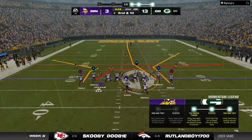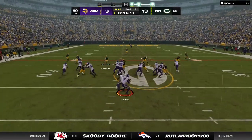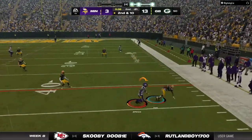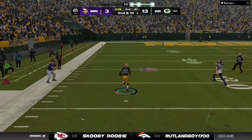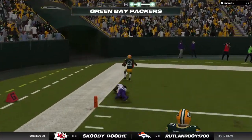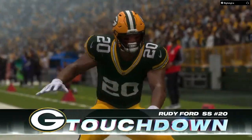Second and 10. Play action now. Cousins. Oh, and his early struggles continue. Here's another one intercepted. Down the left sideline, and into the end zone. It's a pick six and a Packer touchdown.